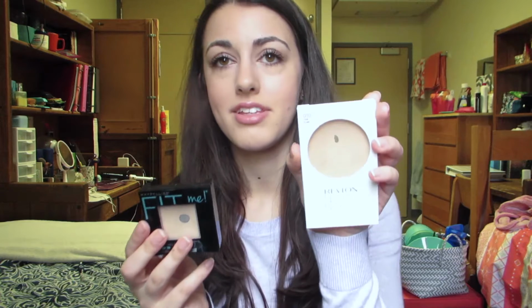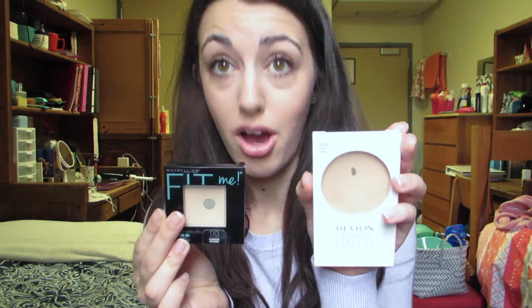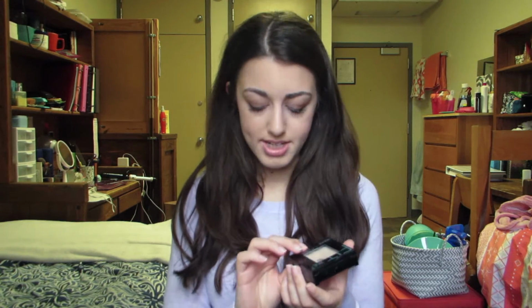And now I have two face powders to talk about. Again, I do have oily skin, so this is something that is very important to me. And as you can see, I have hit pan on both of them, so clearly they are very well loved. The first one is the Maybelline Fit Me Matte and Poreless powder, in the shade 110. And then the next one is the Revlon Nearly Naked powder in 10 Fair.